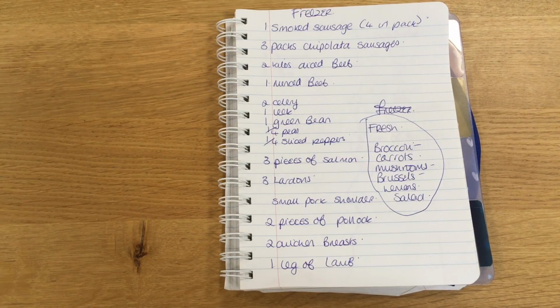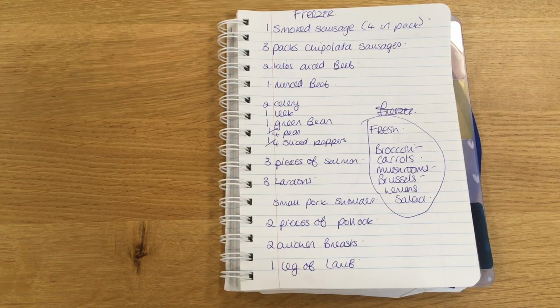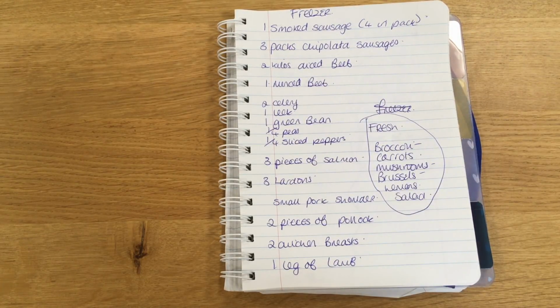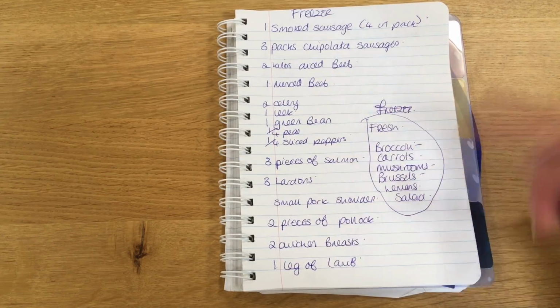Every week we do a stock check. Let's go through what I did. I checked the freezer first. You can see I have a pack of smoked sausages. I have 3 packs of chipolata sausages, 3 packs of small sausages. Now when I say packs, it means I've got a big pack from the shop, which I've then divided into bags for the amount that we need each. I have 2 kilos of diced beef, a pack of minced beef, which is about 400 grams. I've checked the vegetables, I've got some frozen salmon, 3 packs of lardon and so on.